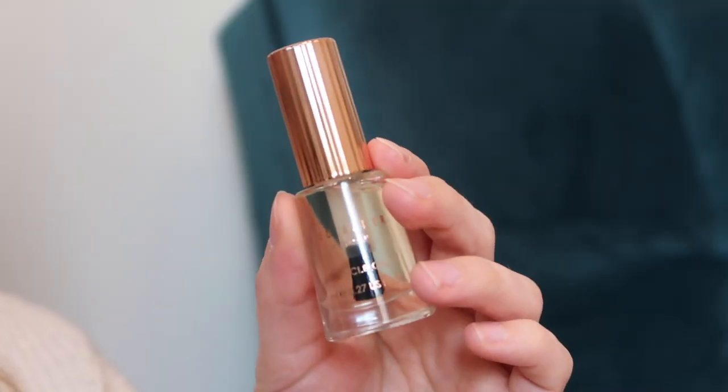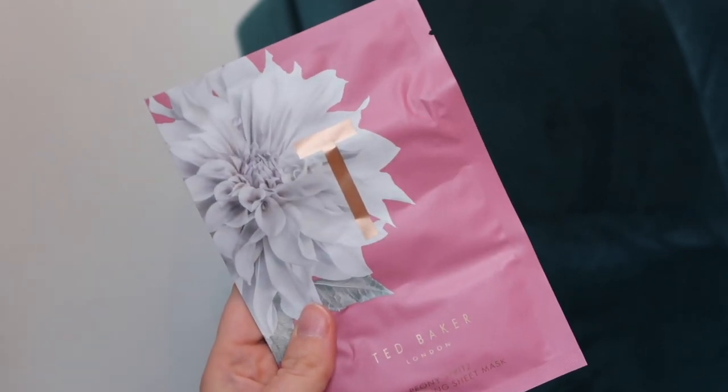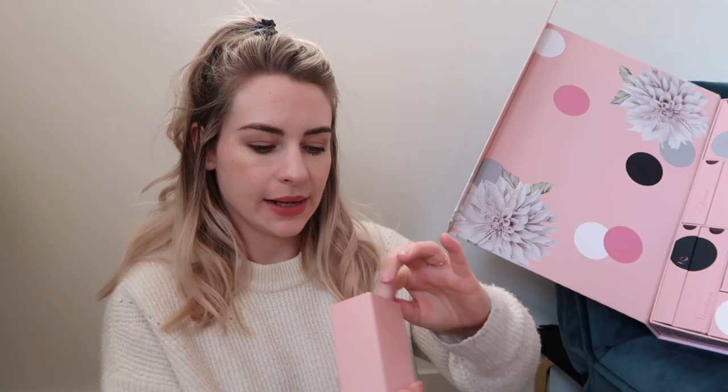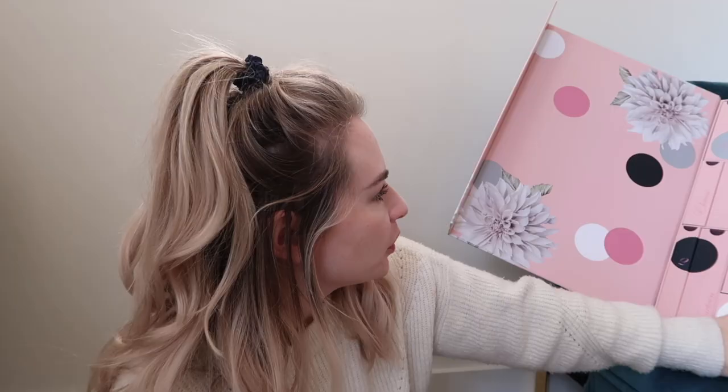Again, I didn't know that they did nail products, and a cuticle oil is a really good one to go for, obviously, because everyone has a different preference with nail varnish colours, but a cuticle oil, everyone needs to keep their nails in good condition. In door number 12 we have another one of their sheet masks. This is in the Peony Spritz fragrance. In door number 13 we have a bubble bath, the Opulent Crush bubble bath. Love that. I'm actually thinking of treating myself to a bath tonight because I deserve it.